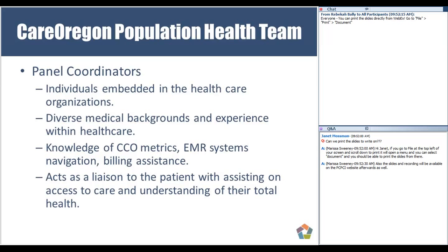as panel coordinators. We're also liaisons for the patient, so it helps them feel, from my experience, what I noticed is that patients feel a little bit better knowing that they're talking to their insurance before they go into these types of appointments or going into this type of healthcare model, because they understand that this is something that is covered for them in their benefits.